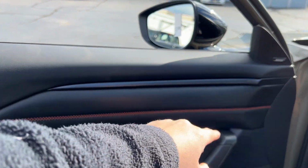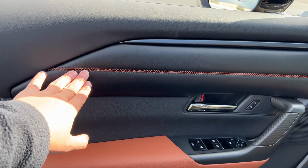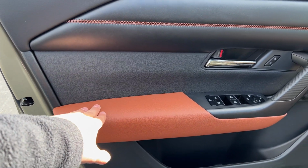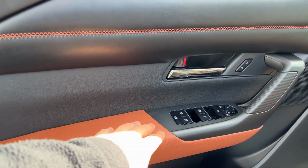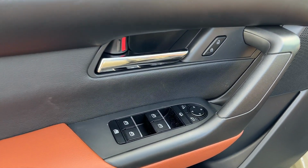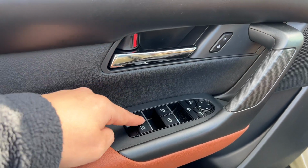I really like this gray trim. This is soft. I love the orange cross stitching. This interior is called terracotta, and it does look very good, finished in that orange color. Window switches, mirror controls, everything looks very good, high quality, and everything feels nice and premium.